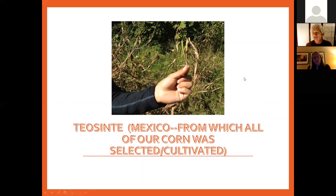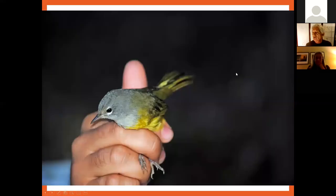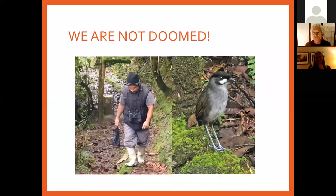I think the plant's been found in a few other places since then, but at the time it was the only known location. And what's this bird? This is a black-capped vireo, that endangered bird that we need the cowbird trapping for. Where did we see this? We saw that in the highlands of Mexico. So it's all connected. It's all one thing. We can't talk about our birds anymore.